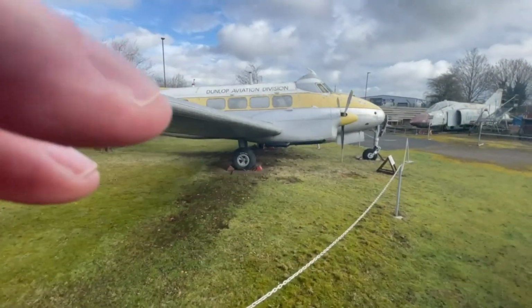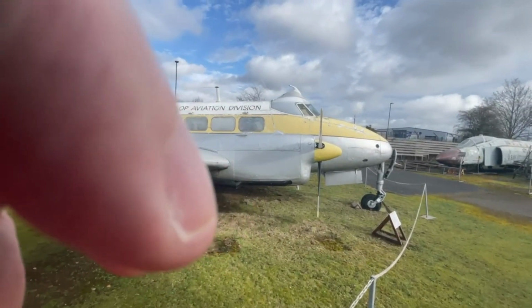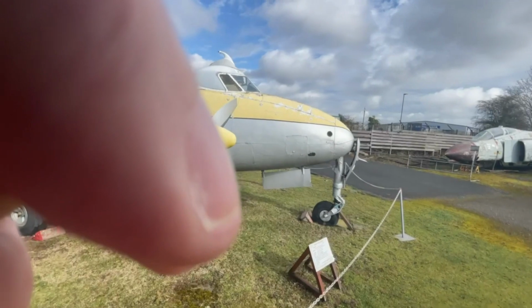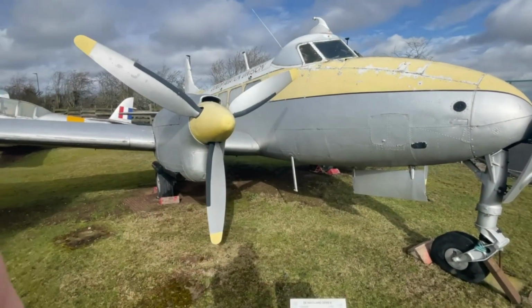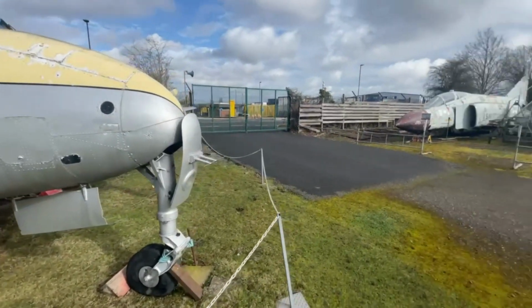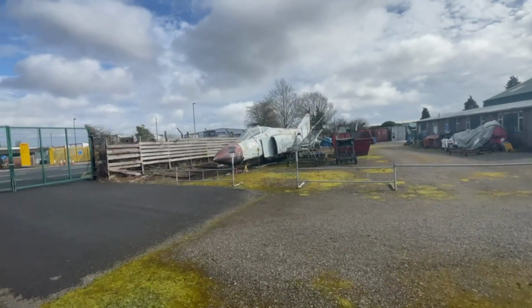They do a lot of restoration work here as well to restore the aeroplanes. They do bring some new or newer models in every now and again and restore them and put them out on display. This is a de Havilland. Oh, you've got my fingers in there, apologies. That's a de Havilland Dove. That's one of the restoration projects they were looking at doing, but not too sure what's happening there.